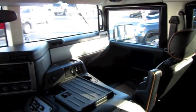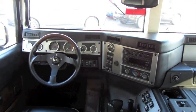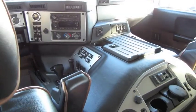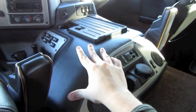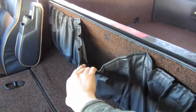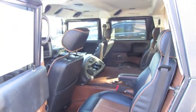It's an absolutely massive interior. Mostly in part to the massive center shelf here is the enormous transmission in these vehicles. They're absolutely bulletproof. And your Monsoon speakers for the rear. Let's go check out the rest of the vehicle, shall we?